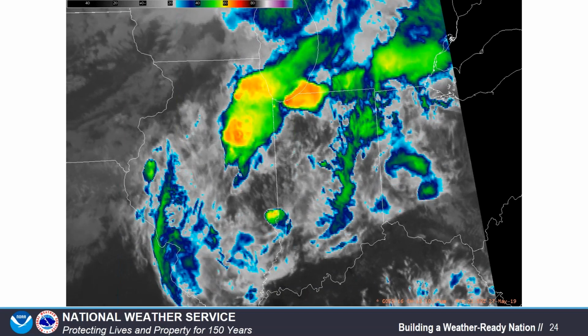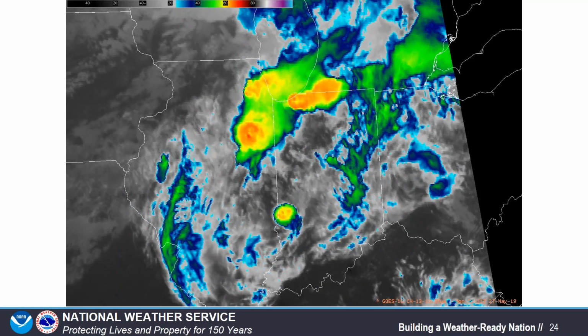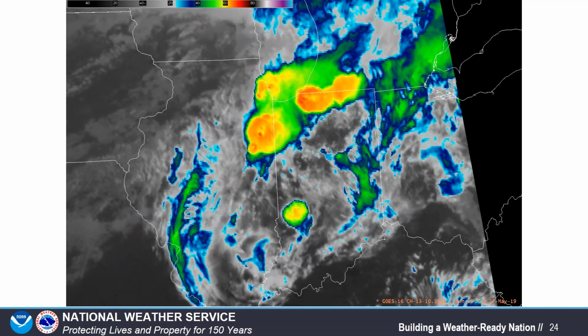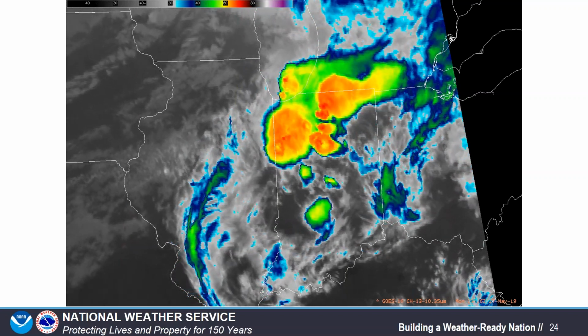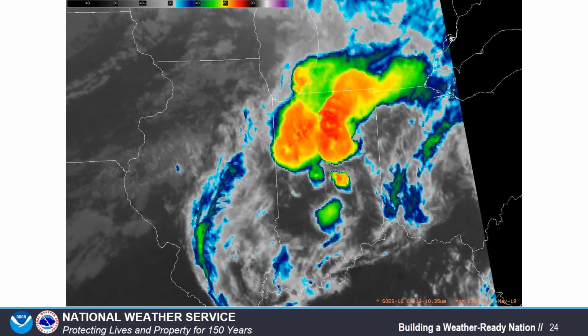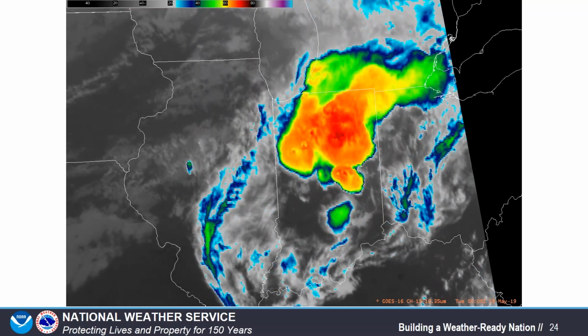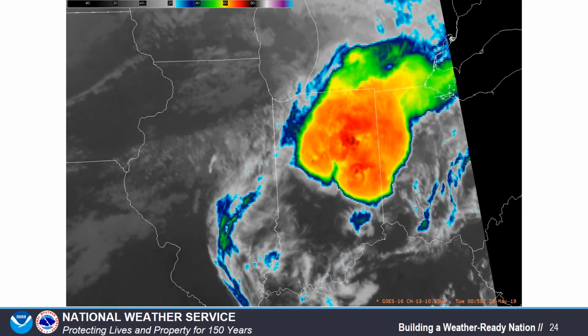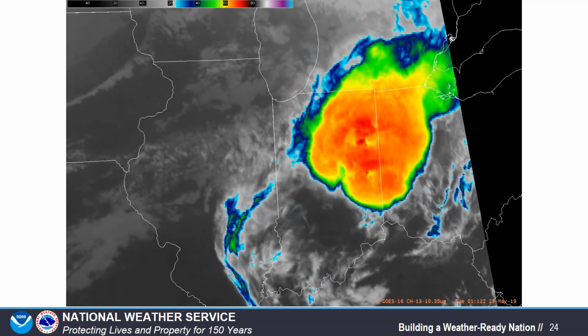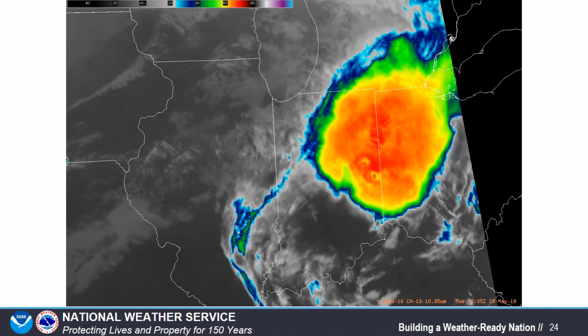The next images are infrared satellite, so you can see the cloud tops as we lose daylight, just a different perspective. If you think about anvil shading and how that might impact either positively or negatively, there was definitely a lot of cloud cover around. So in some regards, it's almost amazing that we had as many tornadoes as we did.